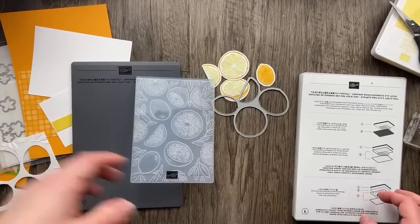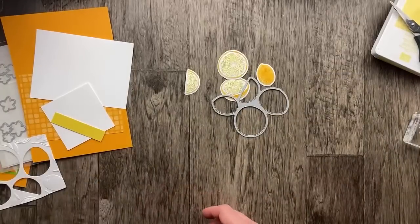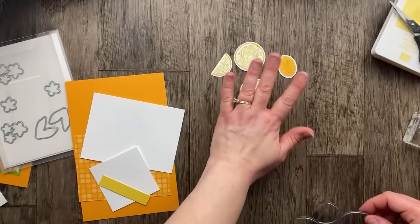Linda, thank you so much for reminding me about the Stamparatus. I don't know why I always forget about it. It's just put away. I think I need to get it out and have it on my desk, and then I would think to use it more often. I love the way that turned out.